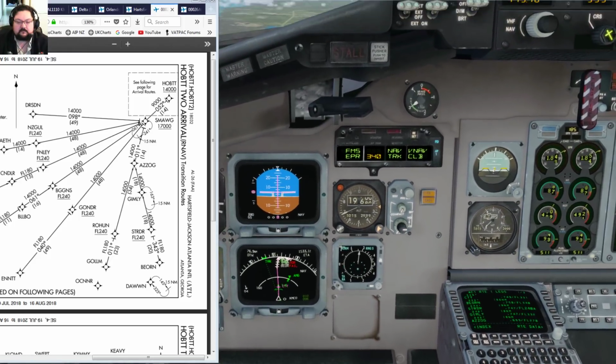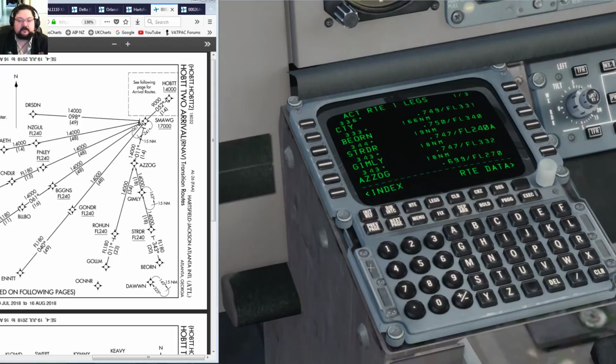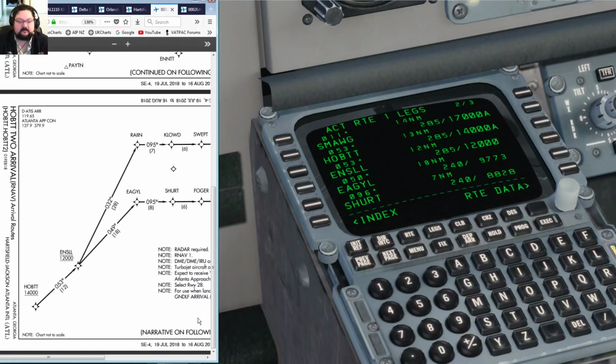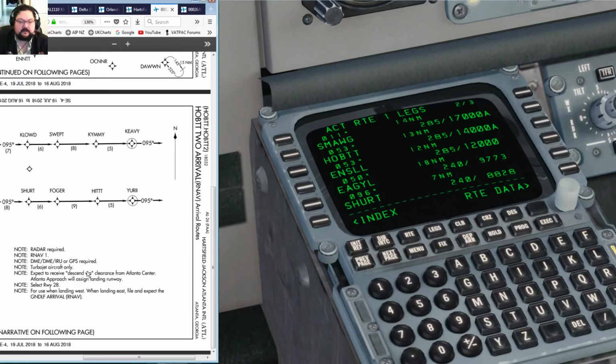Oakland Center, Spirit Wing 676 with you, 16,000. Spirit Wing 676, crossing at 14, level 320, present heading for station. 320, present heading for station, Spirit Wing 676. 14 or above, and Delta 1669, clear direct on at 12. Clear direct Dawn for Delta 1669.